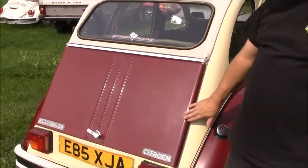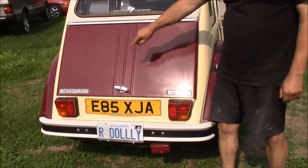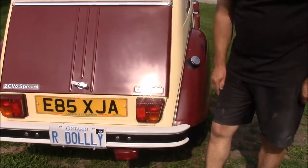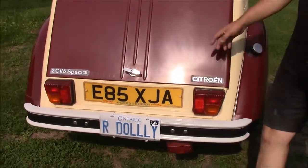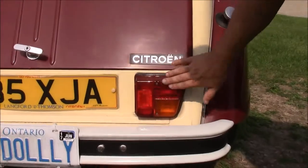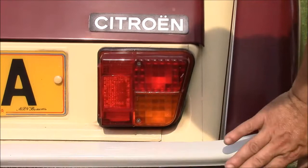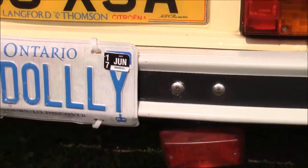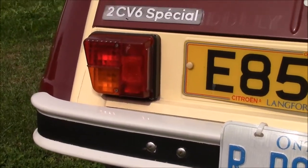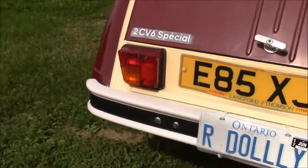And then on the back we have the correct badging. It's the 2CV6 Special, the Dolly trim level, and obviously it's made by Citroen. We can see the tail lights are in very good condition. They're not faded or cracked or split. The gasket around it is in very nice condition. You can see the bumpers are in very nice condition also. And then we have the old license plate that originally came with the vehicle, and, being registered here in Ontario, they have a personalized plate.